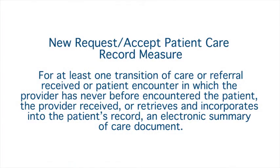The new measure added to the base score lineup will be Request Accept Patient Care Record. For at least one transition of care or referral received, or patient encounter in which the provider has never before encountered the patient, the provider receives or retrieves and incorporates into the patient's record an electronic summary of care document. The clinician must do this at least one time in order to meet the base score requirements.